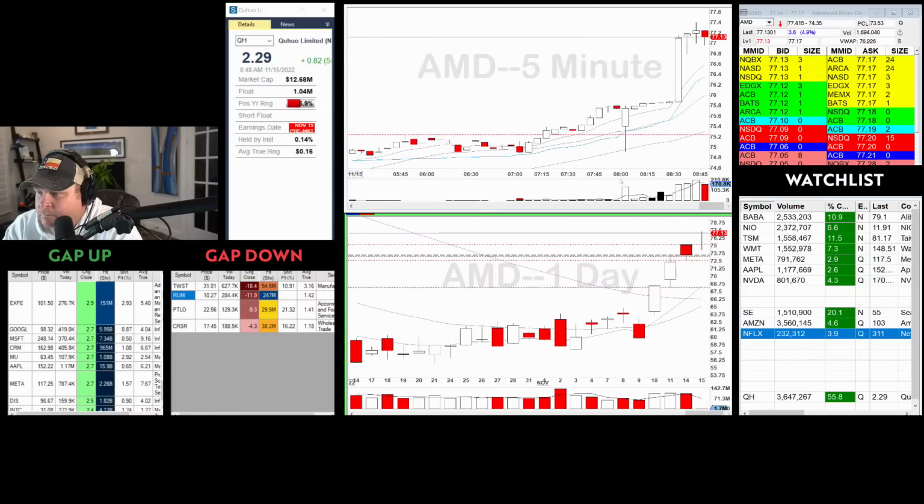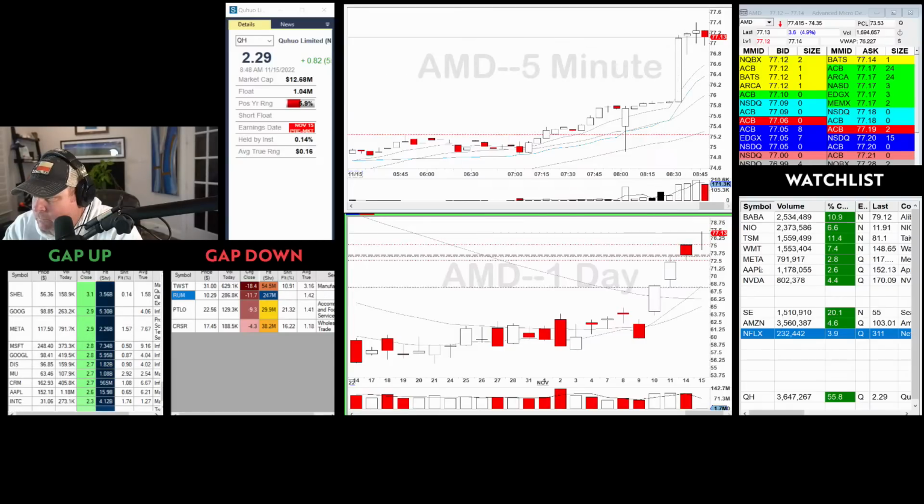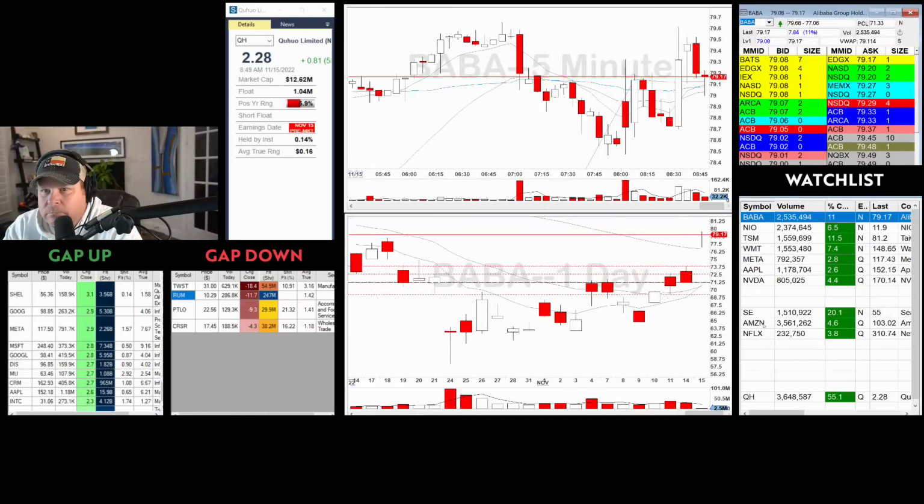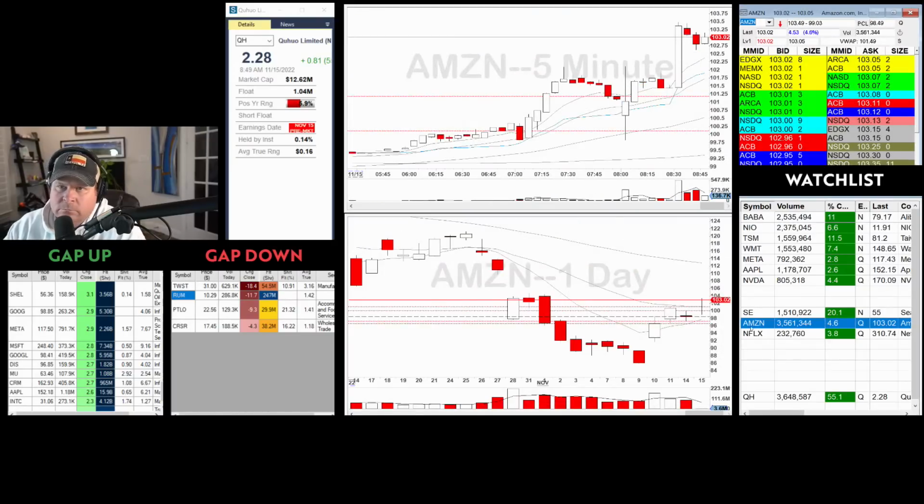Overall market stuff, right? Right now, 1.6 million shares. That's quite a bit. But you got Apple with some good shares as well. You got Walmart with some very nice shares, and these Chinese tickers too, the 2.5 million shares this morning. Amazon 3.6. A lot of volume being moved around today.